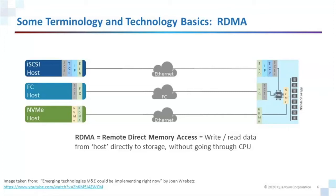And as an example, with our F-Series products, we don't use a dedicated RAID controller. In some architectures, that can be a bottleneck. And the way we've architected our software, we perform the RAID function within the software so we can get that data directly to the drives as quickly as possible.